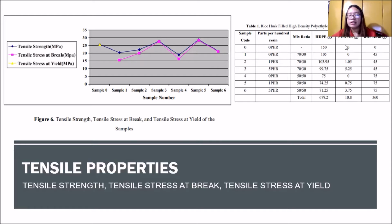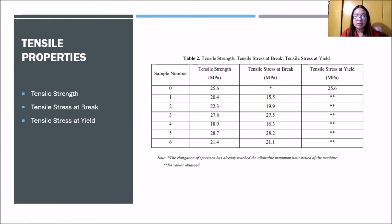And as you can see here, the tensile stress at yield does not have any values for the other samples aside from sample code 0. From the UTM test results, the other samples have no values obtained. And as we know, a yield point is a stress point beyond the elastic limit of a material at which this material begins to deform or exhibit plastic properties. So since the remaining samples did not deform and slowly proceeded to the break, thus the requirement of the tensile stress at break for these samples.